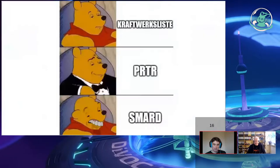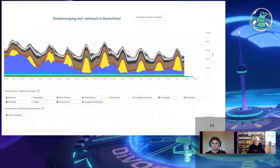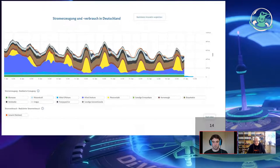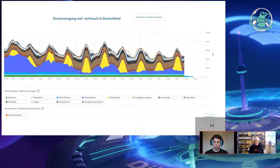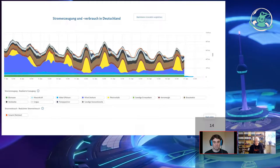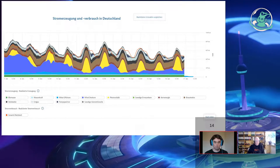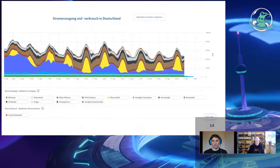Back to the competition, because there you can see, let's start with this one. So you can see that currently we are in spring, of course. So solar panels actually deliver some energy. There is a power consumption in some color, and the other color is generation. So you have biomass that is available.